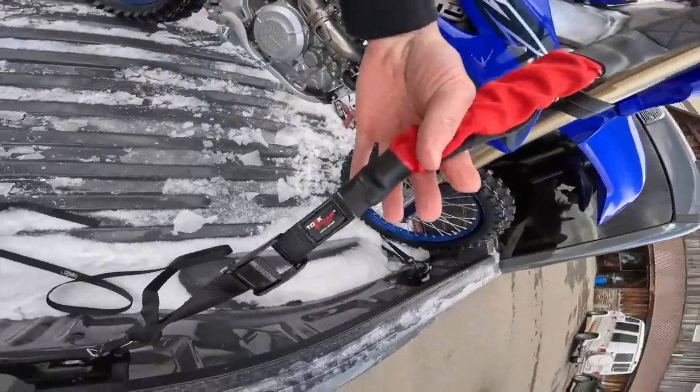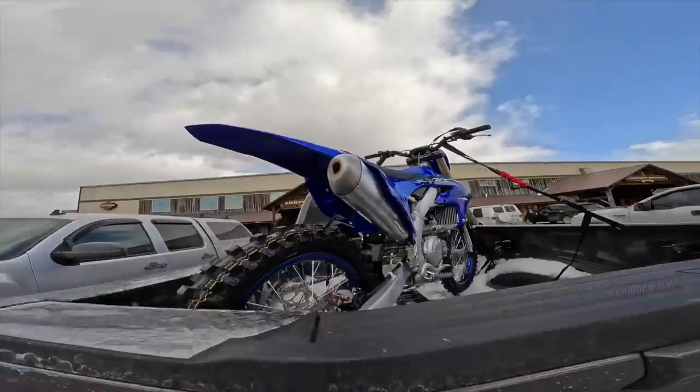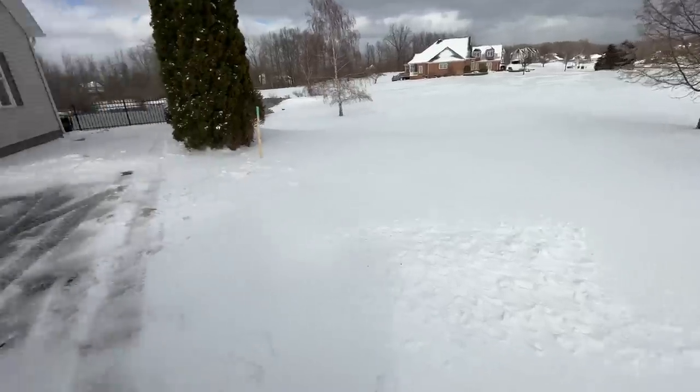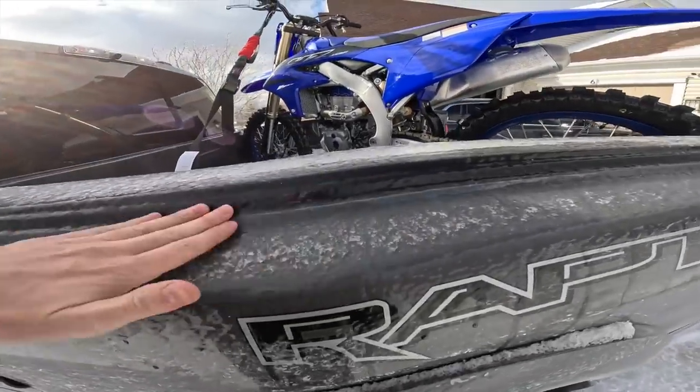Got this thing torqued down using my torque straps. Should be good to go. We'll get back to the house, get that battery plugged in. Finally, we're back. It was a short little hour drive. Only a good day for it. Beautiful New York, still snow on the ground. How cold it is too, my whole truck is covered in ice. We had an ice storm.